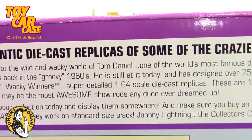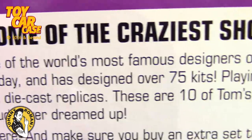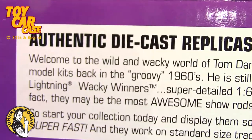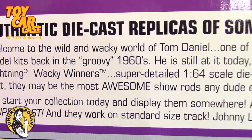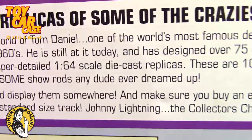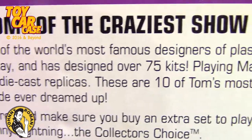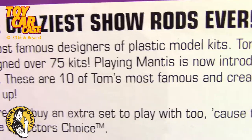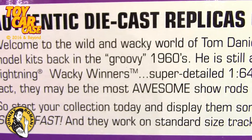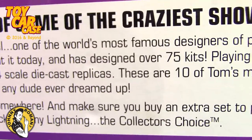Welcome to the wild and wacky world of Tom Daniel. We love Tom Daniel. One of the world's most famous designers of plastic model kits. Tom began designing most kits back in the groovy 1960s. He is still at it today. He is, because I've talked to him. He is awesome and has designed over 75 kits. It's 80 now. Playing Mantis is now introducing Johnny Lightning Wacky Winners Super Detail 1/64 Scale Diecast Replicas.